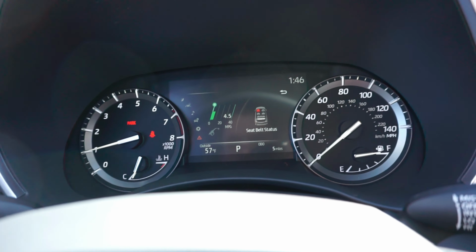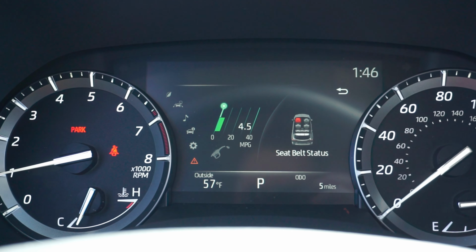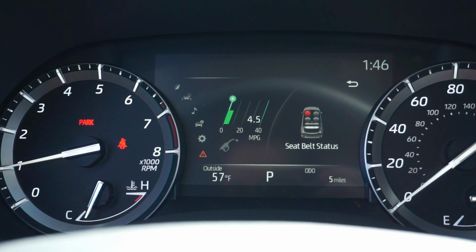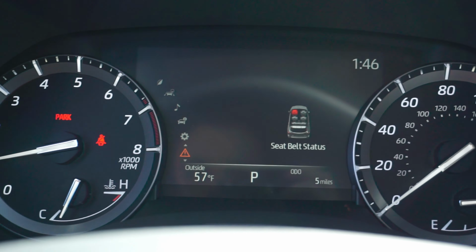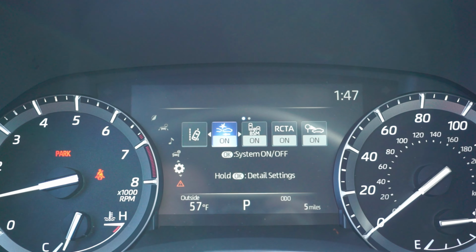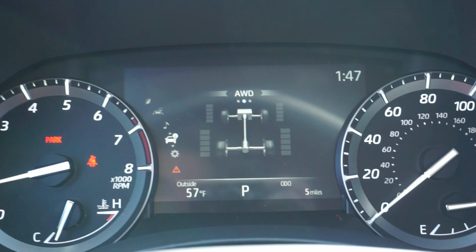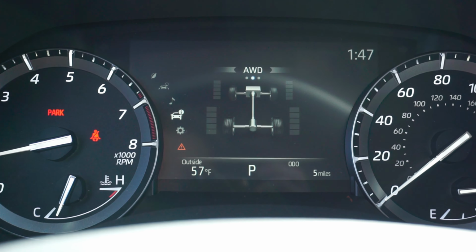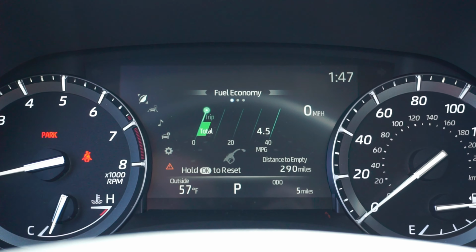What's really nice about this one is we have this nice big screen here in the middle of the instrument cluster. And there are several features and functions that this guy will do. So just kind of scrolling through it, we have our different settings here. So again, pre-collision warning, blind spot monitoring. And so it'll tell you kind of where power is being sent. Driving support, again, that's going to be your cruise control settings. And then we also have our fuel economy.